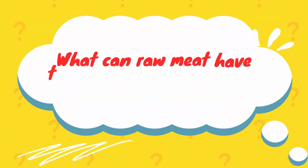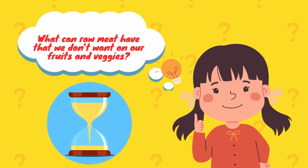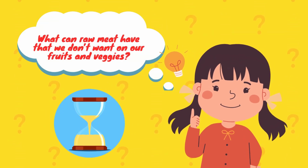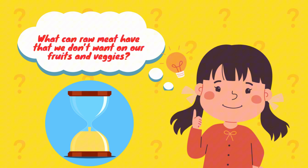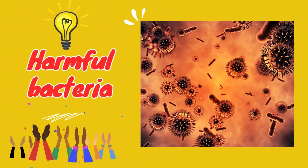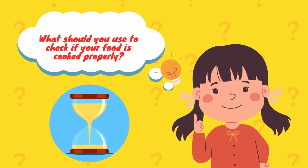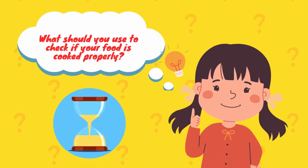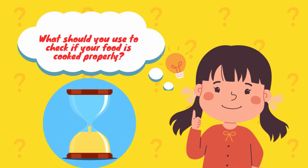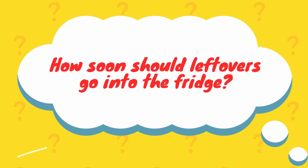What can raw meat have that we don't want on our fruits and veggies? Harmful bacteria! Great job! Keep up the good work! What should you use to check if your food is cooked properly? A food thermometer. How soon should leftovers go into the fridge?